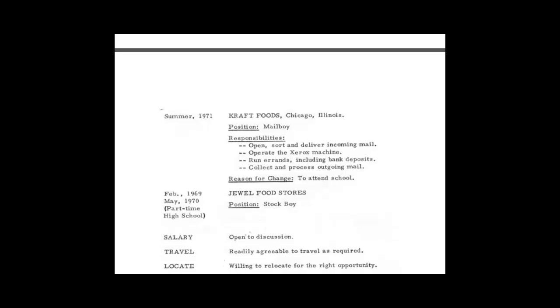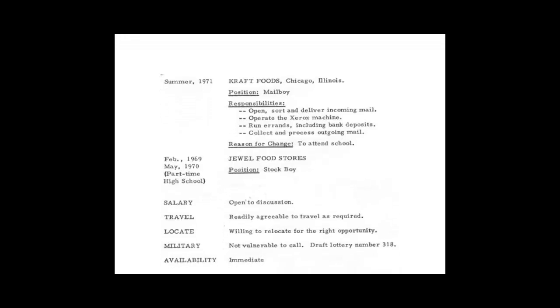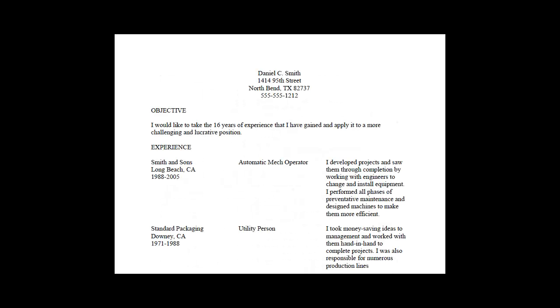For his experience, he includes the place of employment and his position, along with his responsibilities. If we keep scrolling, we can see this is fairly detailed. He's kept on his resume mail boy and stock boy positions. A shift with contemporary resumes is that you really only want to include relevant education and experience. Dennis also includes a good deal of information not typical in a contemporary resume, like his salary expectations and willingness to travel.